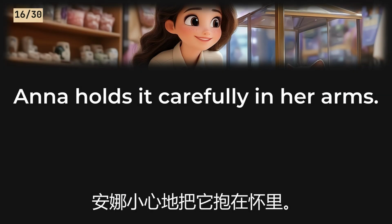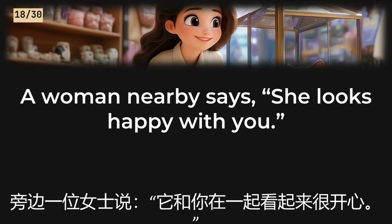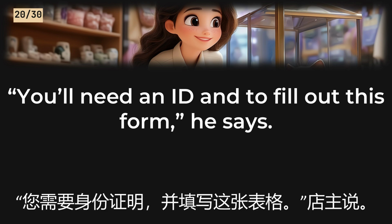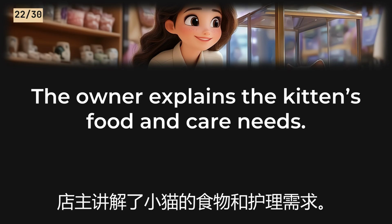Anna holds it carefully in her arms. The kitten purrs and presses against her chest. A woman nearby says, "She looks happy with you." She asks the owner about adoption rules. "You'll need an ID and to fill out this form," he says. Anna takes the paper and starts to write. The owner explains the kitten's food and care needs.